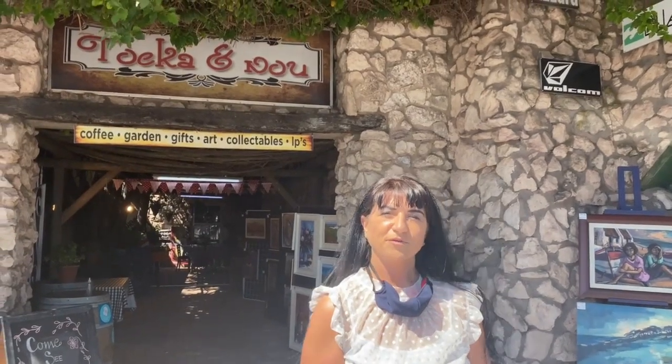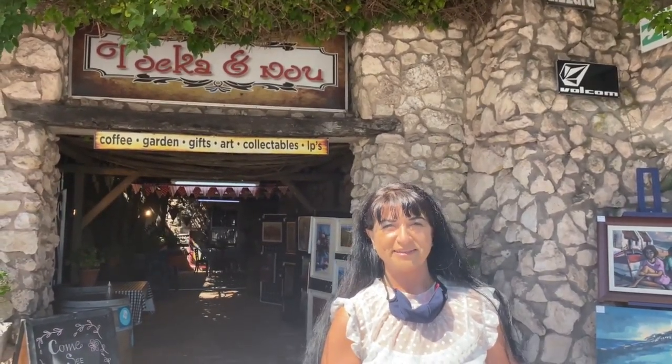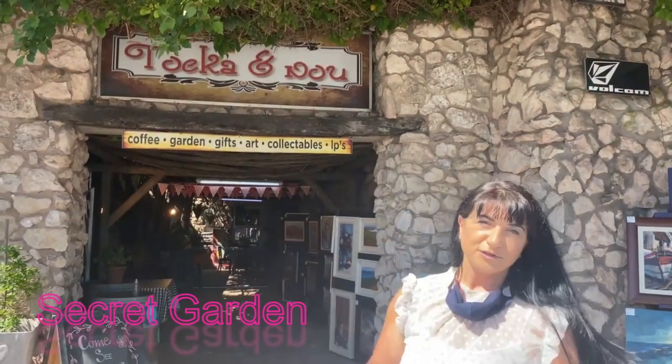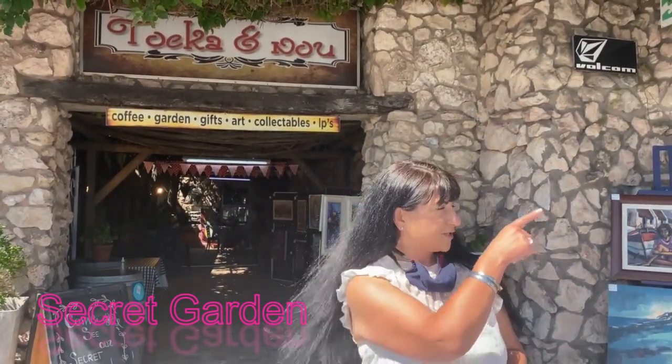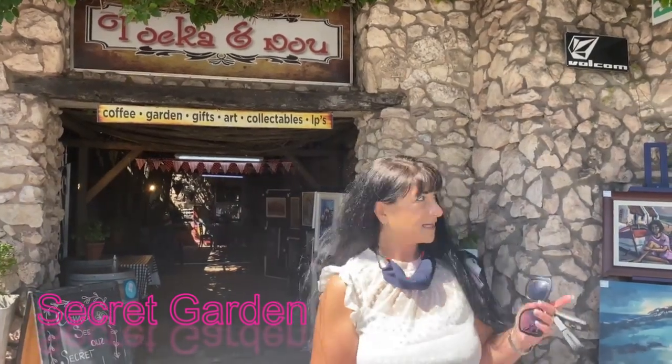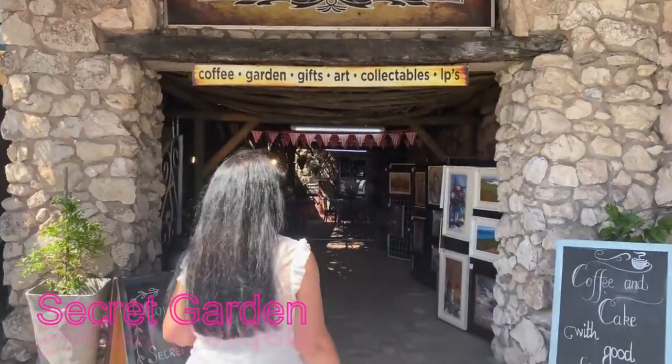Right. So for my next stop, I'm at a little secret here in Langebaan, and I'm at the Secret Garden and Tukatotno gift shop. And they are situated here on the strip as you go down to the beach, between Huskies and the rooftop gin bar. So let's go and take a look inside.